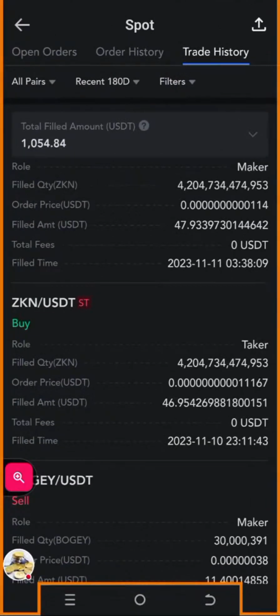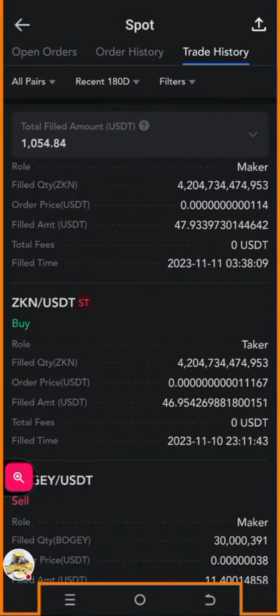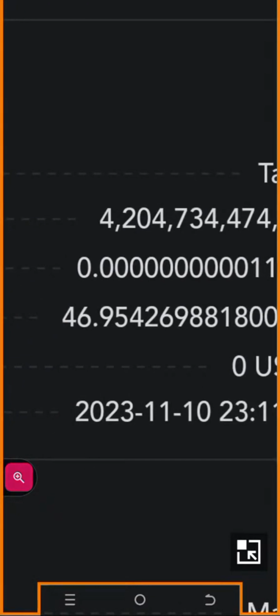Oh, actually, don't forget it didn't pick up everything. Remember that it didn't pick up everything. It came out as 47.93. So what are we talking about? This is interesting. I totally forgot that we didn't even pick up everything. Oh, no, sorry, that's not what I'm looking at. This is what I'm talking about. This is what we bought. We bought 46.95. Look at it.